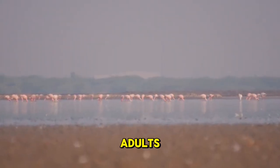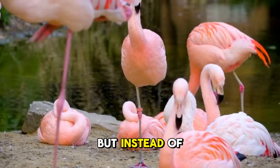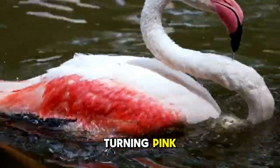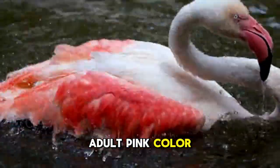Also, just like adults, the pigments from these foods build up in their feathers over time. But instead of months, it now takes weeks for baby flamingos to turn pink. However, even after turning pink, they will still molt a few times before reaching their final adult pink color.